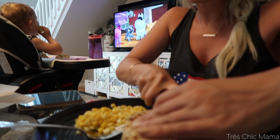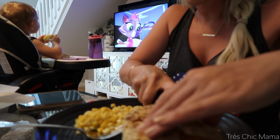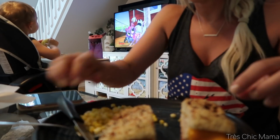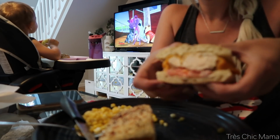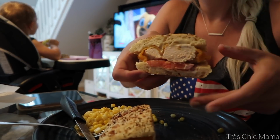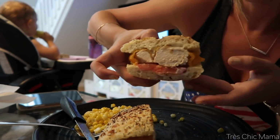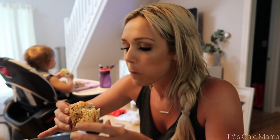I forgot how quick the George Foreman cooks chicken. It's like 6 minutes. And it's so tender and juicy. Oh, yum. How yummy is that? I'm really, really, really excited.